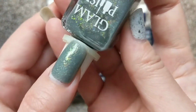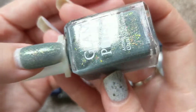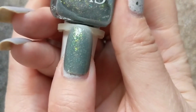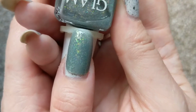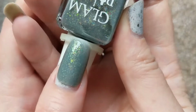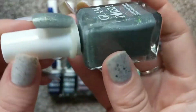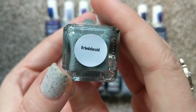Very pretty. Love that contrast between those electric flakies and the very soft cream base. And again, this one was Grindelwald.